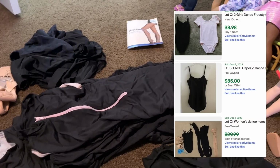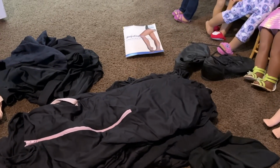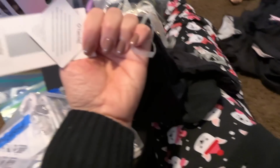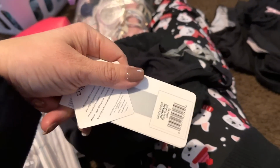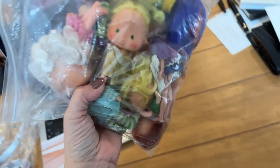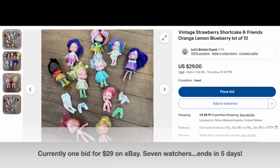It's just really interesting to see how much money we are sitting on in our own homes. Oh, wait, here's another one. Oh, and this one's new with tag. Danskin Ballet. All right, we'll add that to the pile. That is an outfit with a skirt. Look at this little bag full of strawberry shortcake dolls.